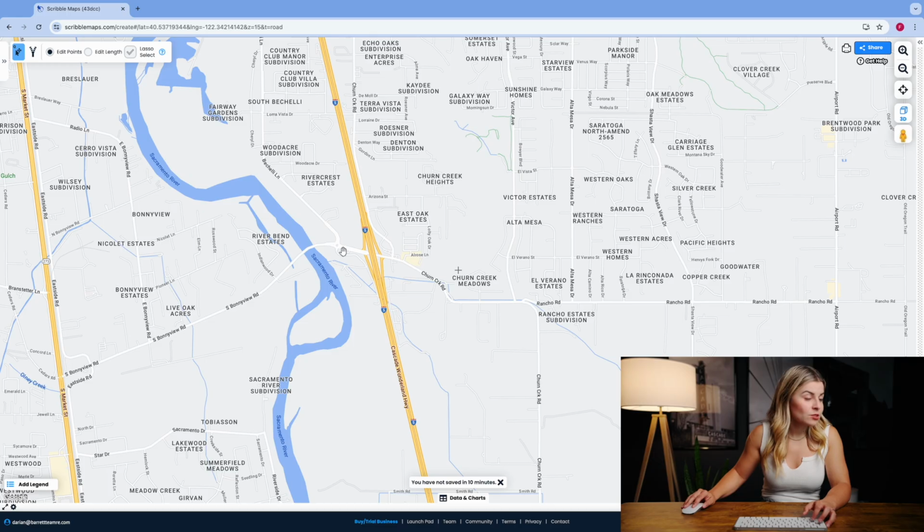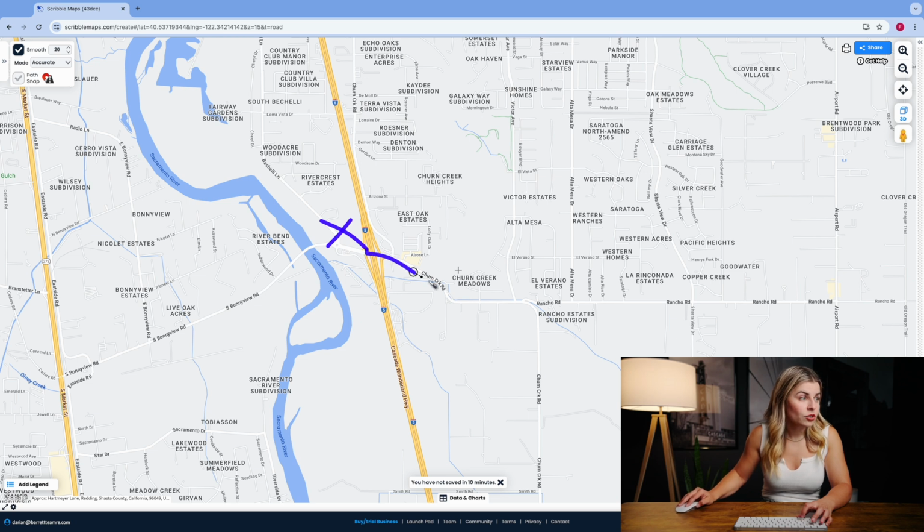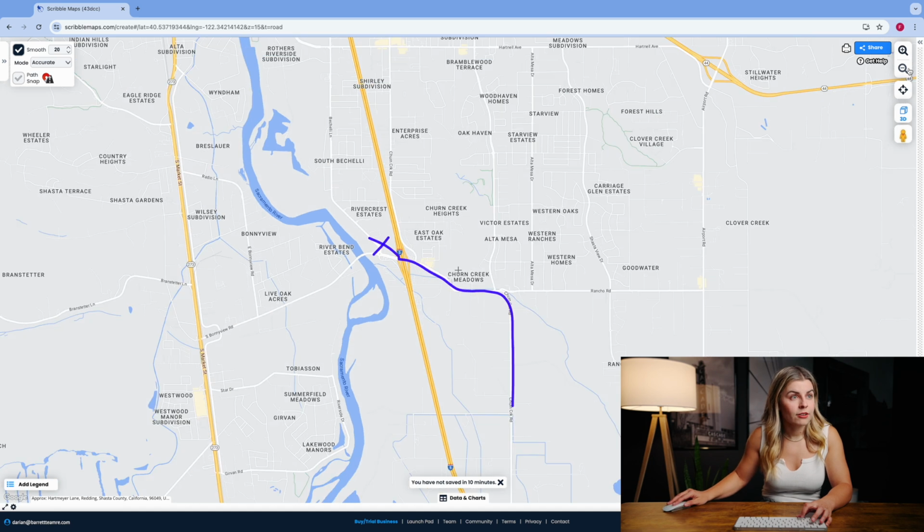Now, if you're somebody who wants to feel like they're in the country but still be in the city of Redding, this is probably one of my favorite areas to consider. To give you some framework, this was the area of where the new Costco was. So this is where Costco is. This is where all the development is. You're going to have Churn Creek right here, and it's going to cut into this road going down here.